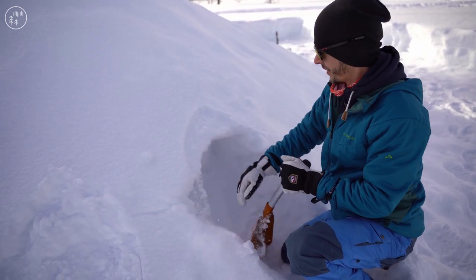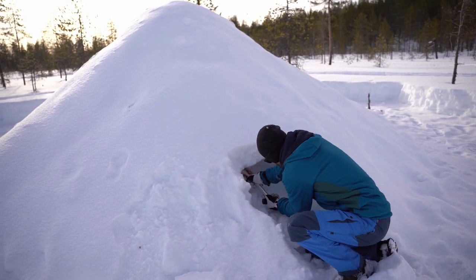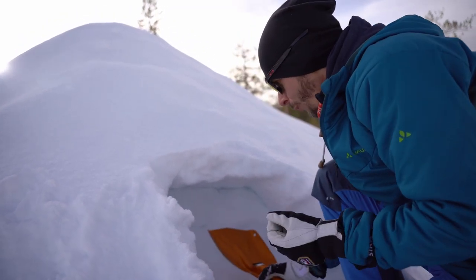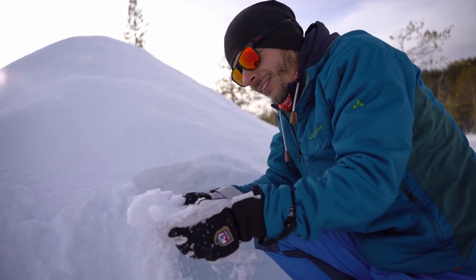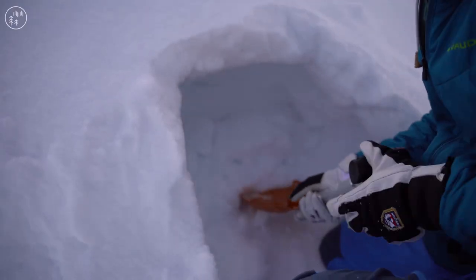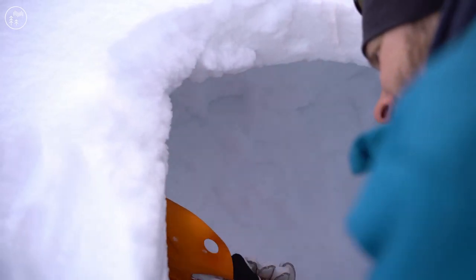See how strong it is? I'm super happy. And here inside is still the powder, so it's very easy to dig out. This is one of the most satisfactory activities for me. It's just so beautiful. This pure crystal white snow, and to take it out and to dig, I can do this forever. Just 5 minutes of work and I'm already almost getting inside.